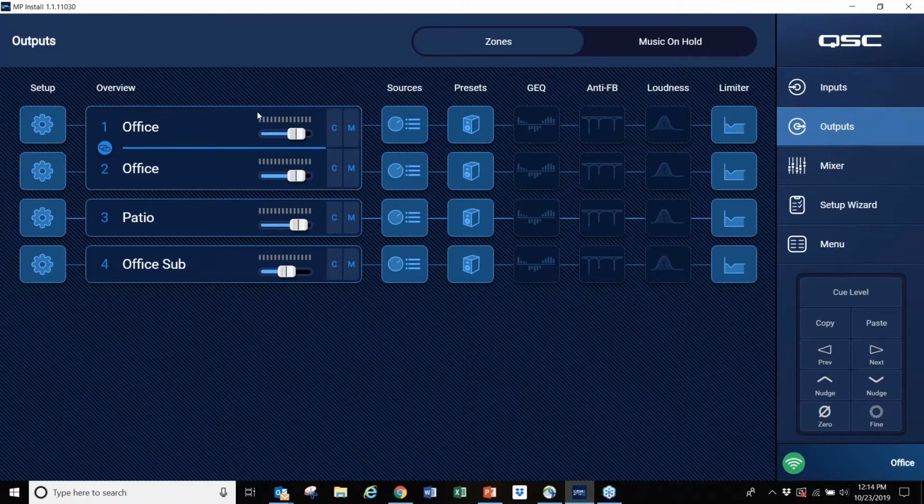Now I've set up my office, so I've got a pair of speakers here set up in stereo. I was pretending earlier, and let's say I've got a zone that's the patio, and I can send my audio out to that. And earlier I actually had set up a subwoofer and was playing with that, and so I can set up each of these outputs and create zones.